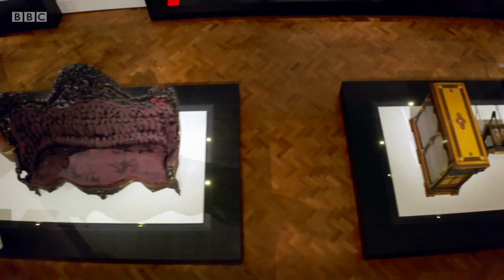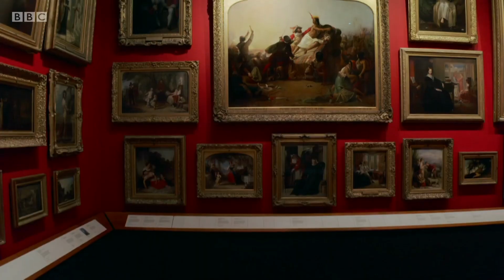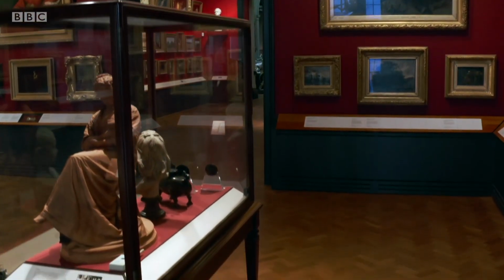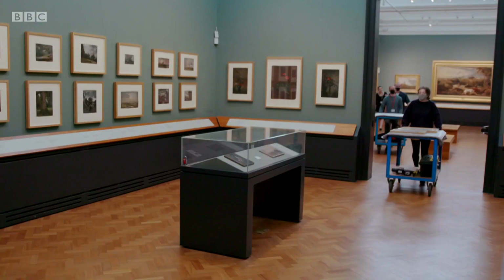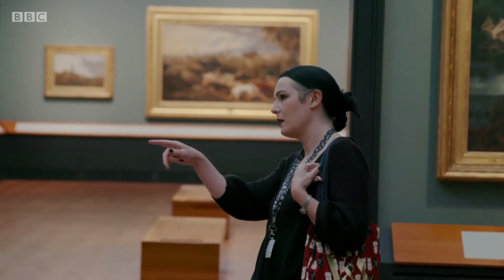Every year, the V&A receives hundreds of requests for its objects to be loaned out to other museums. The V&A has always been about sharing its artworks with the country and the world. Of the national collections, we are one of the biggest lenders.